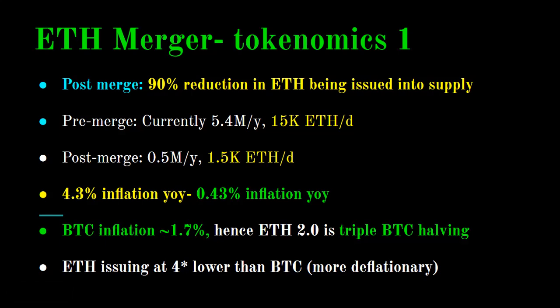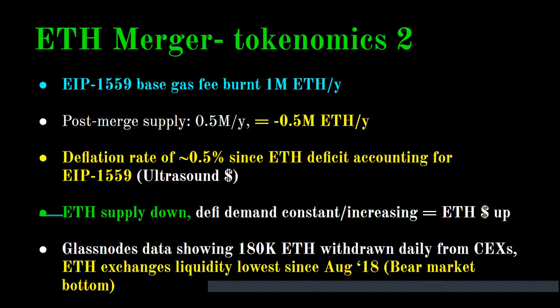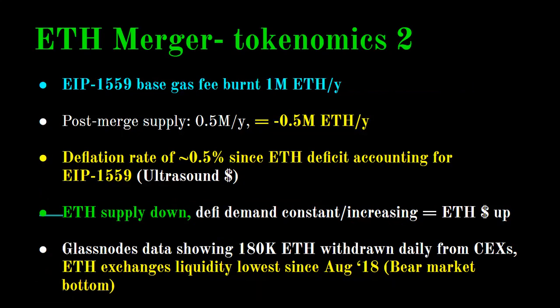And the reason for that term is because ETH issuing will occur at 4 times lower rate than Bitcoin. So that makes it more deflationary in terms of tokenomics, as opposed to the pre-merge tokenomics, which is what it is right now, and it's slightly inflationary at 4.3%. Also with the tokenomics, obviously with EIP 1559, the base gas fee component is burnt. And so every year, roughly about 1 million ETH is burnt per year. And so that is being taken out of circulation and supply, obviously.